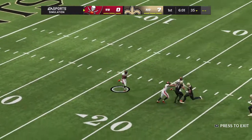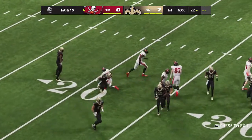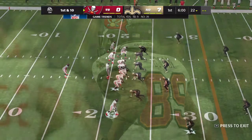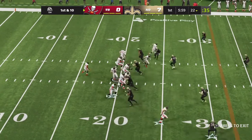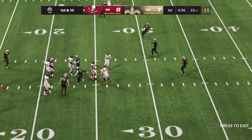Taking it about the 1. And he's up past the 20 to the 22-yard line. The Bucs offense set to begin their next possession. And they had the fumble last time that led to a touchdown. That's a no-no. We'll see what they do here this go-around.